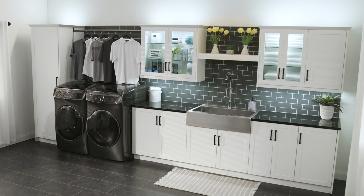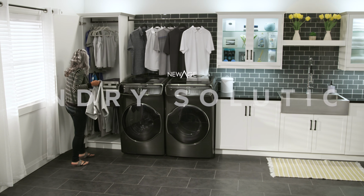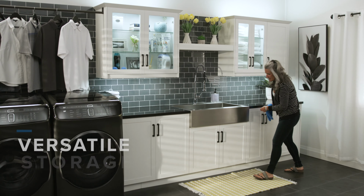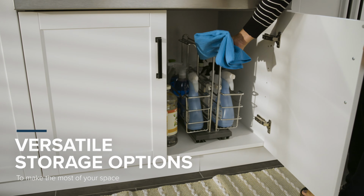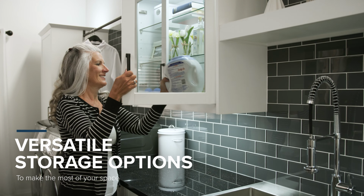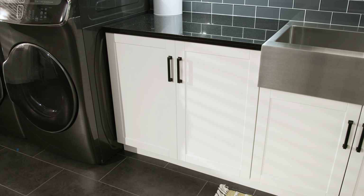Transform your laundry room into the organized, functional, and stylish space you've always wanted with a customizable laundry room solution from NewAge Products. Constructed from high-quality materials that are built to last, our expertly pre-configured sets let you choose the size and features that are right for you with a variety of precision-fit accessories.